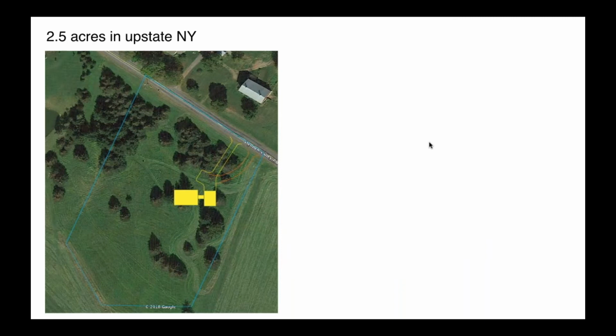So here's what the site looks like from Google Earth. This is, again, rural farm country, upstate New York. And you'll see this blue line here. This is basically a 2.5 acre lot. There was a farm, there still is a farm across the road. And originally, you'll see all these spruce trees that were planted here. These were planted originally as Christmas trees. They weren't planted very well. Some of them actually didn't make it very far.